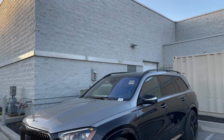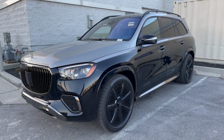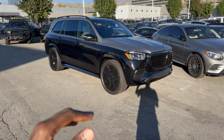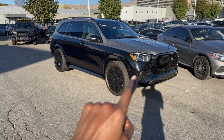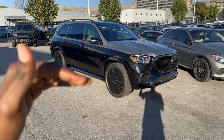We have a two-tone paint option, which will cost you $18,500. On the upper section, we have the Mojave Silver. On the lower section, we have Obsidian Black, which is why you have this two-tone color option. Notice the pinstripe on the side here separating the top color and the bottom section.